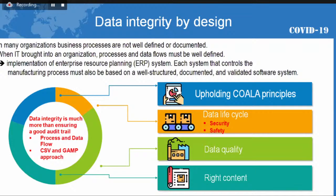Bagaimana data ini akan bergerak dari satu proses ke proses yang lainnya, bagaimana data ini di-create, dan juga keseluruhan life cycle dari kehidupan si data ini, dari mulai terbentuk sampai nanti di-archive, itu menjadi sebuah hal yang harus dipikirkan juga ketika kita membangun proses. Makanya kita jangan lupakan juga ada 4 faktor penting, yaitu tentu adalah Koala principles. Koala mungkin kalau teman-teman biasanya pahamnya ALCOA, cuma saya ubah saja jadi Koala. Terus kemudian juga dari sisi data life cycle-nya, security dan juga safety-nya bagaimana.